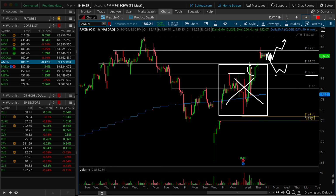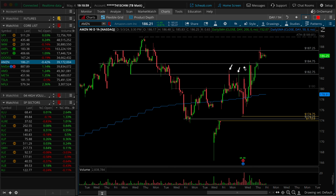It's inside of the FOMC volatility, but I'd be willing to give it a stab just based on highs, equal highs, equal highs on Thursday as well. So I'd be willing to try it there, but underneath 182.75, not really interested in this box. Be my guest if you want to take a stab.